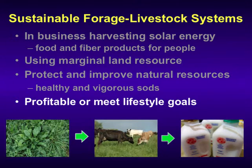And lastly, a sustainable forage livestock system is going to be profitable. So it doesn't mean we're going to make the same amount of money we would have made if we had invested in Microsoft at the start, but we certainly want to see a net return to the farm from a livestock system. And that's important. Profitability is important and often left out when we talk about forage management.